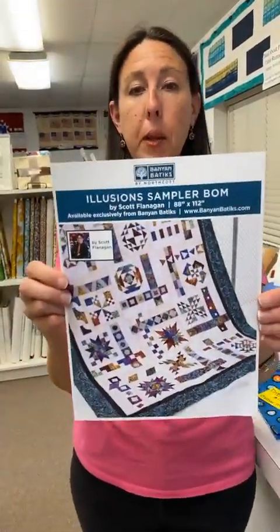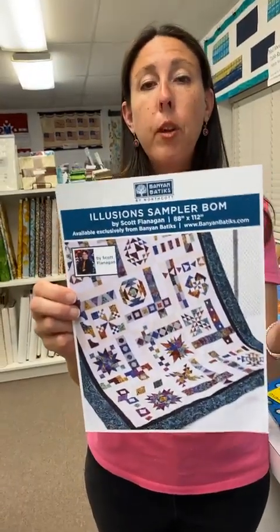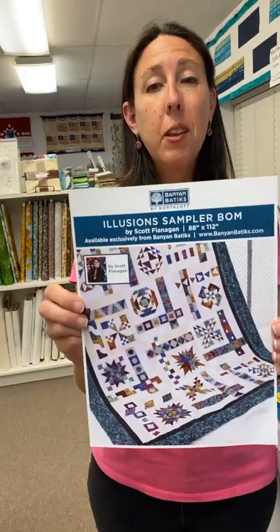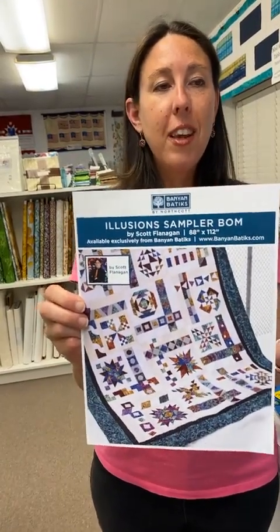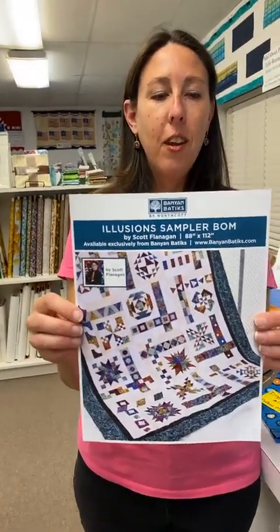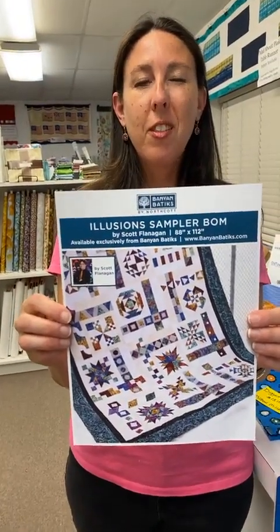And these are all batiks. These are Banyan Batiks. But let me tell you, they feel really, really good. Even if you don't like working with batiks, you'll really like working with these because they don't feel like a batik. They're not stiff like that. They're nice and soft, and they're really good quality.